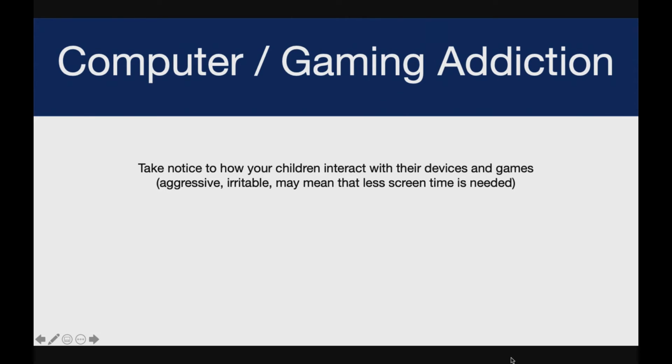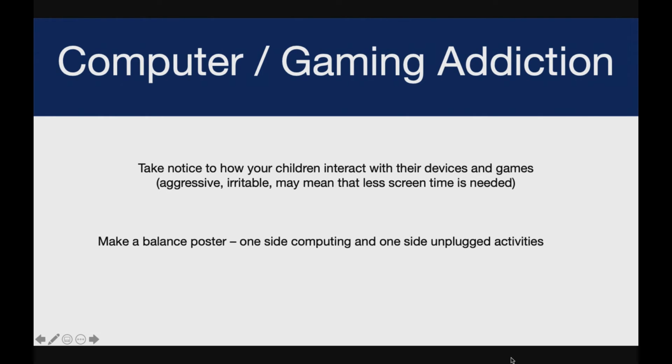But I do think that we need to look at some of those key factors. If they're becoming a bit aggressive, or a bit irritable, then maybe less screen time is needed. Now, the problem is that we don't want to confuse healthy enthusiasm and enjoyment with saying that your child maybe has a mental health issue. But I do think we need to offer helpful language to identify when children stray from enjoyment and avid gaming into less healthy patterns.